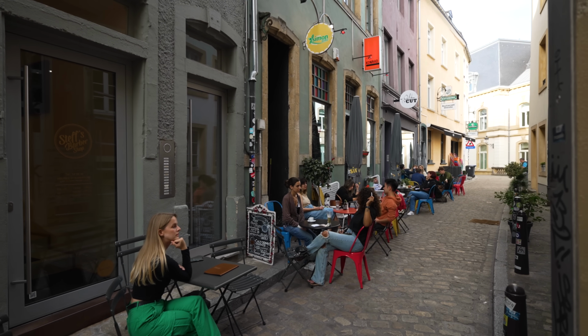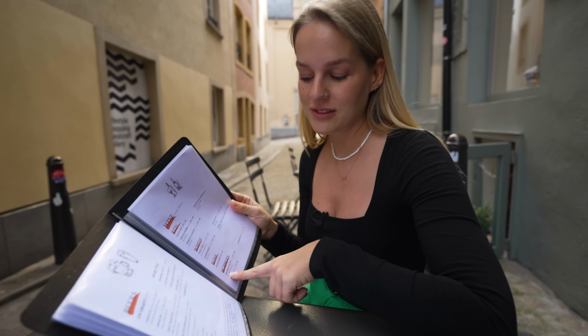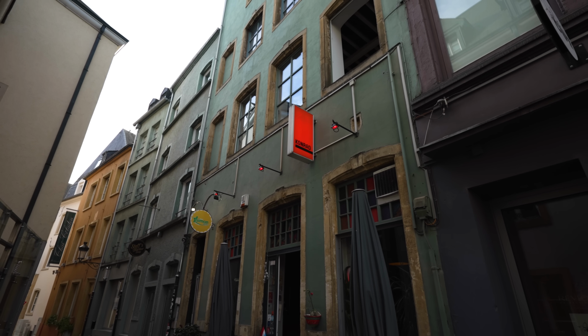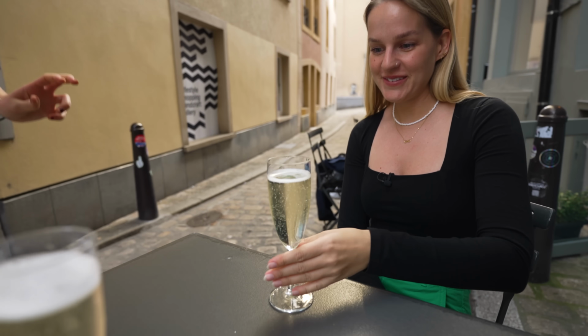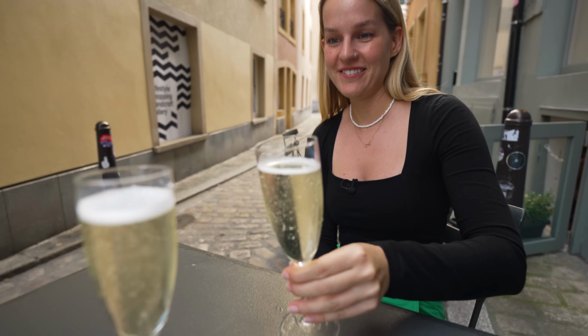You open the menu, it says bubbles. There's a crémant from Luxembourg. We have to try it. We obviously have to try it. If they make it here, I want to try it. Thank you. Cheers, my love. Cheers.